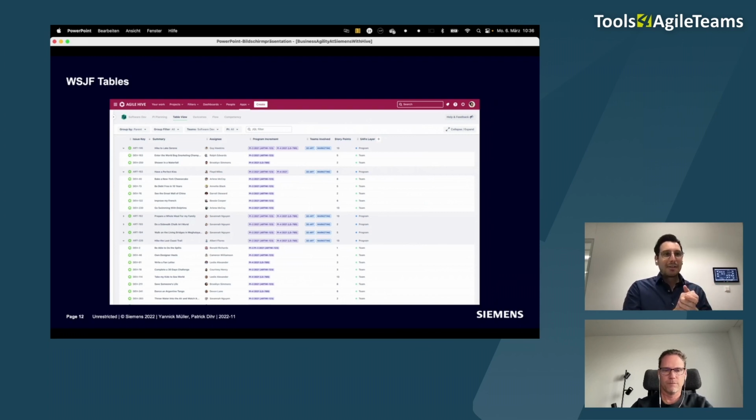And Agile Hive has the possibility to create such table views on their cloud version, but it's not yet available for our version that we are on, which is the DC data center version. So the team at Siebert Media will work on that change request if there are enough votes. So with this presentation, we of course hope that you will be voting for something like WSJF in table views for the DC version.